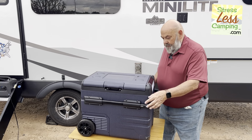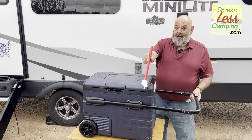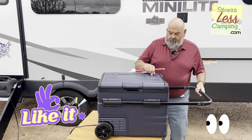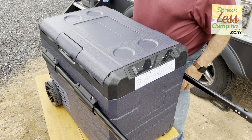And even better, this fancy handle, which makes it really easy to knock over the table. Now that I have fixed the table, let's look inside, shall we? Why I like this thing.